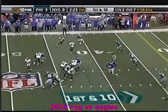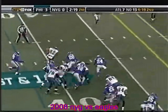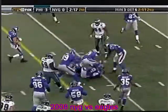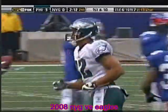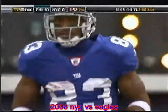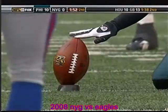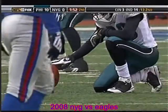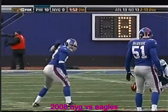First and 10 from the Giants 42. McNabb, a pump fake to 360. Gets rid of it to L.J. Smith. And Smith picks up another first down to the Giants 30, a gain of 12. Well, L.J. Smith, like Tiger Woods trying to hold that 3-wood back after the little bug is on his ball. David Akers able to shut that kick down. Greg Lewis will hold for Akers this time.